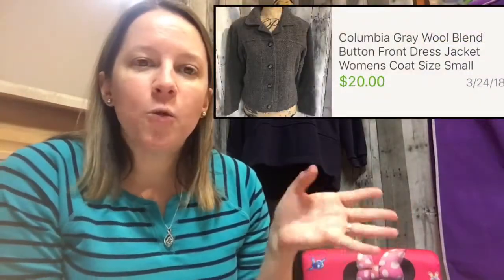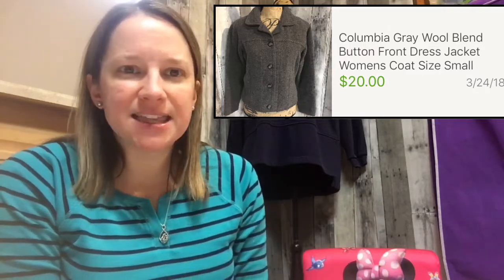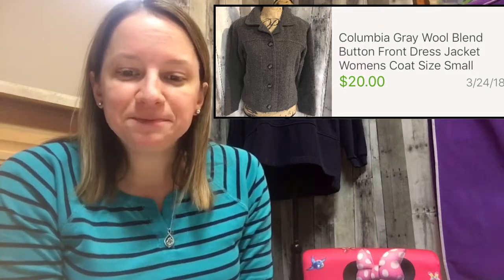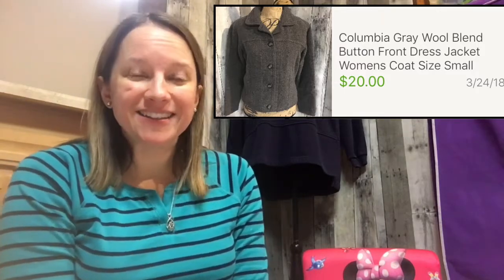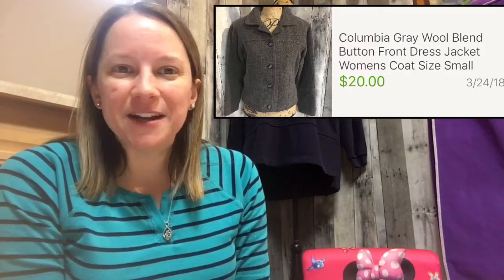All right, this next piece of clothing I've had for a few months now. Let's see, when did I buy this? Back in December, so not too bad. But this is a Columbia gray wool. It was 100% wool, I believe. Dress jacket. So it was a really nice, thick jacket. I only paid $2 for this at a local church thrift store. And I sold it for $20. So again, right at the end of winter. So you never know. Keep those listings up. You never know when people are going to buy your items.